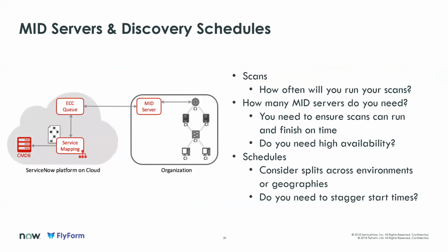Just a tiny little bit of a deeper dive into that mid-server and discovery schedule piece. So how often do these scans run? Some clients will run discovery once a week. The most typical we see is daily. So most people like to run their scans overnight and have a refresh. We do have clients who run these multiple times a day.